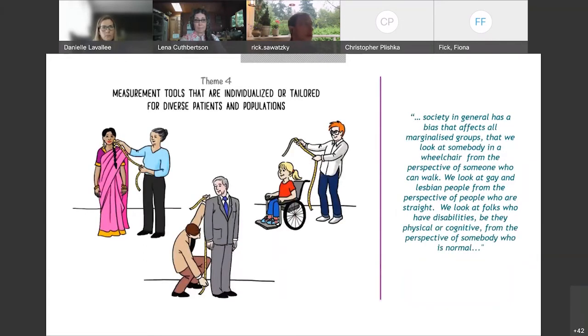The fourth theme has to do with measurement tools that are individualized or tailored for diverse patients and populations. In the research world, this addresses the concern about what's often referred to as nomothetic measurement. Nomothetic measurement focuses on what matters to the general populace, but it doesn't necessarily entail what matters to this individual person or this community of people or this particular context. And so a shift from nomothetic measurement to focusing on what matters to individuals by tailoring to the needs and context of diverse patients and populations is exemplified in this quote.